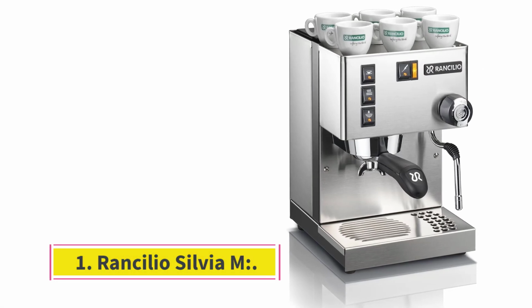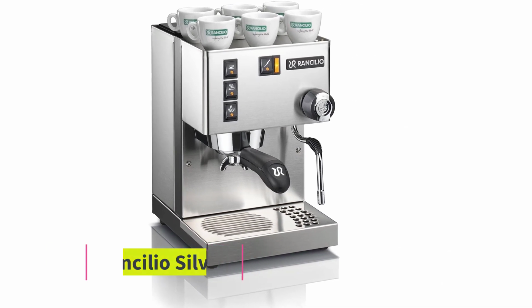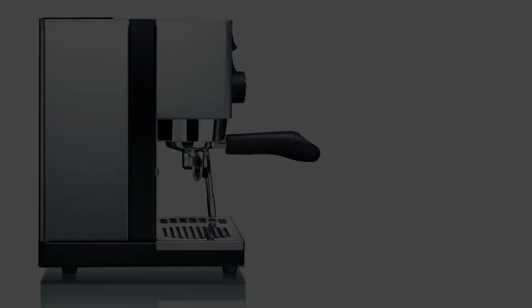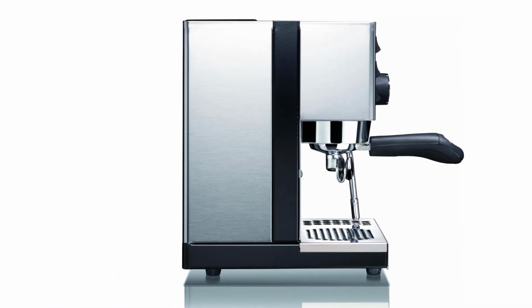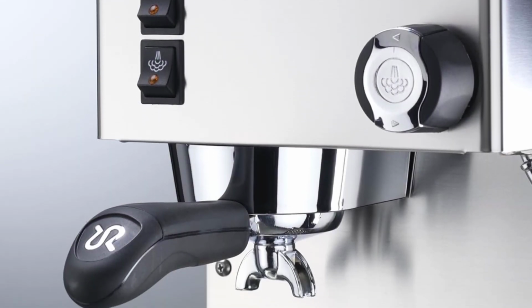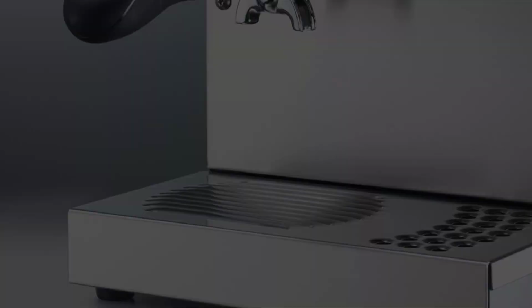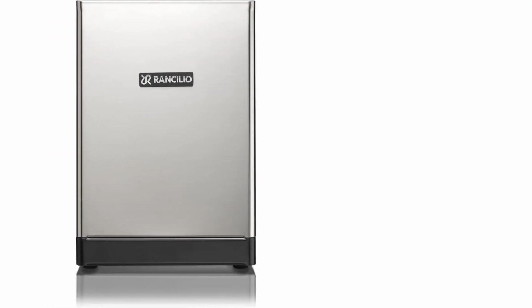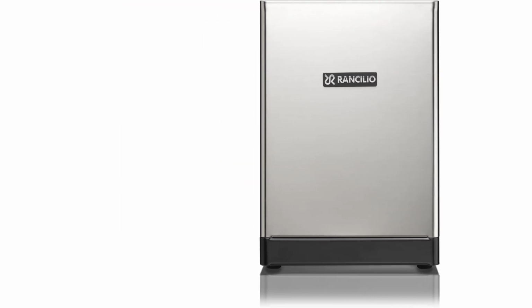Number 1. Rancilio Silvia M. Rancilio Silvia is a Rancilio product. Learn about its features, standard coffee machines, and dosage grinders. It is easy to use, reliable and simple. It also consumes less electricity than any other machine. Suppose you are new and want to make good espresso at home, then you will buy this machine. It has a lot of good features.